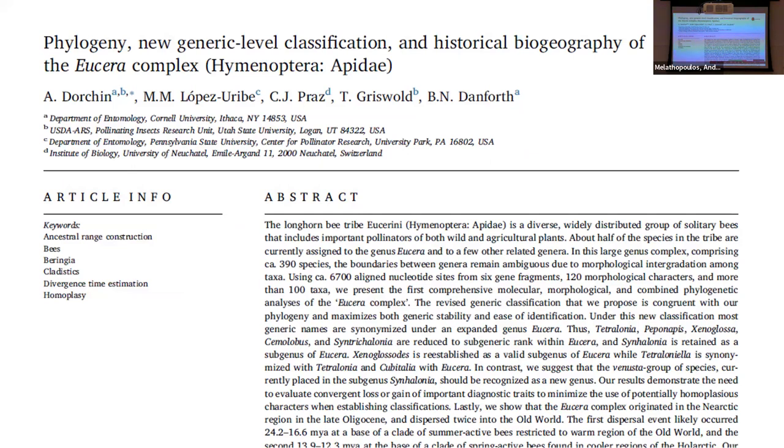And what we thought was Tetraloniella was determined to be different from the Old World Tetraloniella. So they were separated. Because Tetraloniella was named in the Old World first, they got to keep the name, which means that we had to use an older name from the New World for what was Tetraloniella. And so that name is Xenoglossodes. Right? Totally makes sense. Super straightforward.